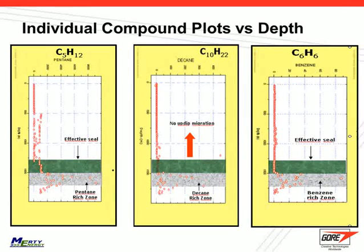Since this methodology includes in excess of 88 compounds, any number of compounds can be plotted individually versus depth to evaluate a variety of factors. For example, pentane can be used as a gas indicator. Decane versus depth can be used as an oil indicator, while benzene can be used as a proximity to pay indicator. These are just an example of many of the plots that can be used.